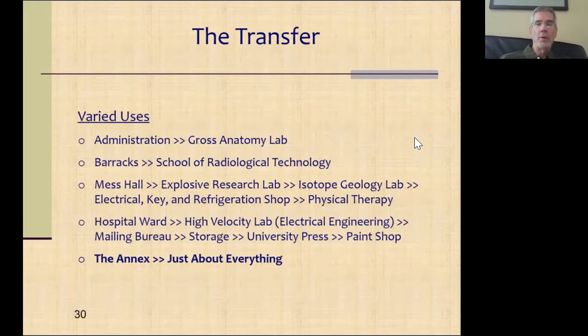But the key building in all of this is what is known as the annex. It was adapted to more uses than any other building in university history, by far. It accommodated just about every kind of use that the university had at the time, and even new uses that were cropping up as the university grew and expanded. And we're going to come back and talk about this building in just a little bit.